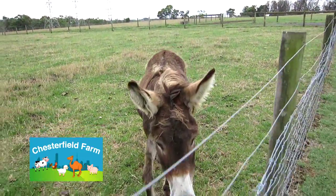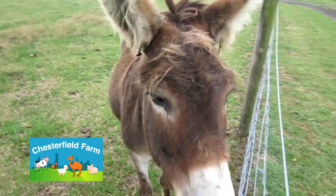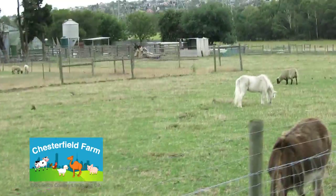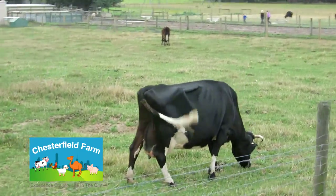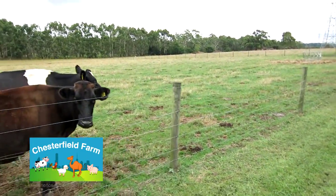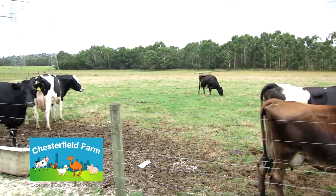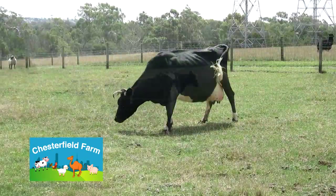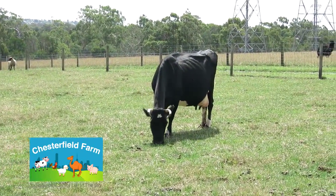On your left hand side you'll see Jessica, she's one of our donkeys. And we've also got Bonnie, she's our little white pony as well. You might also see Tina, she's our milking cow. We've got 10 cows on the farm at the moment, 10 dairy cows that we milk twice a day in our working dairy. Tina's in this paddock on her own because she does our milking shows.